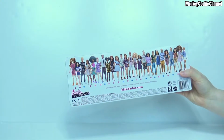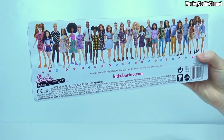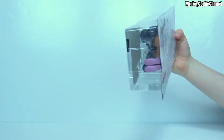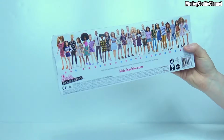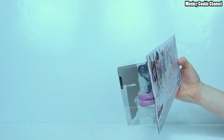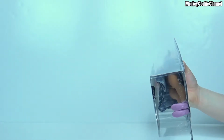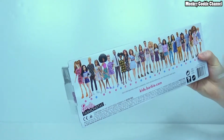On the back, I didn't really show it in the last video, I realized later, but here's all the Fashionistas, kind of the last couple waves, I believe. Let me see. All four of the ones I'm doing today are on here. So, actually no boys. I didn't buy any boys this year. I didn't like any. Well, kind of like that guy with the cactus shirt, and he's in between two of my gals that we're going to be opening.